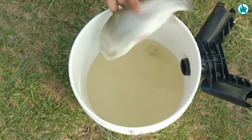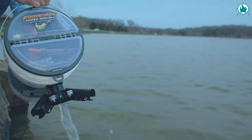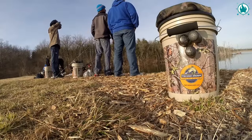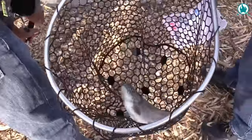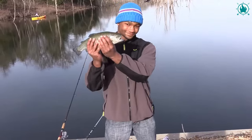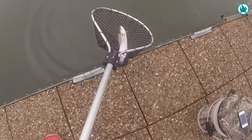With up to 30 pounds of water weight for stability, adjustable rod holders, and a comfy cushioned seat, the Fishing Caddy has everything that you need. Well, except the rod and tackle box, of course. The price of this is only $79.